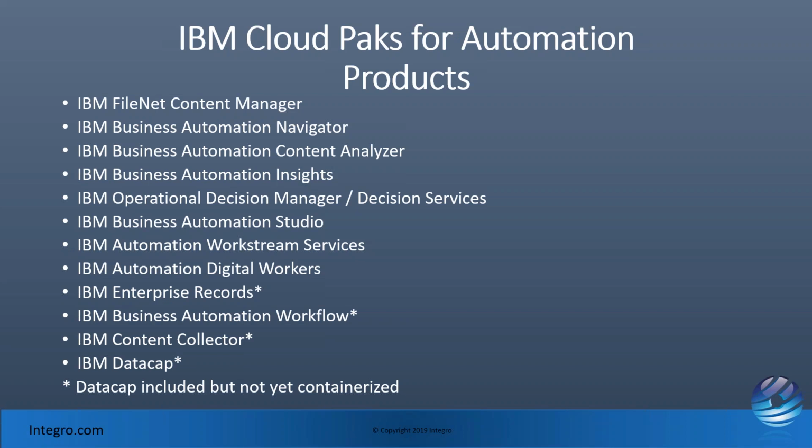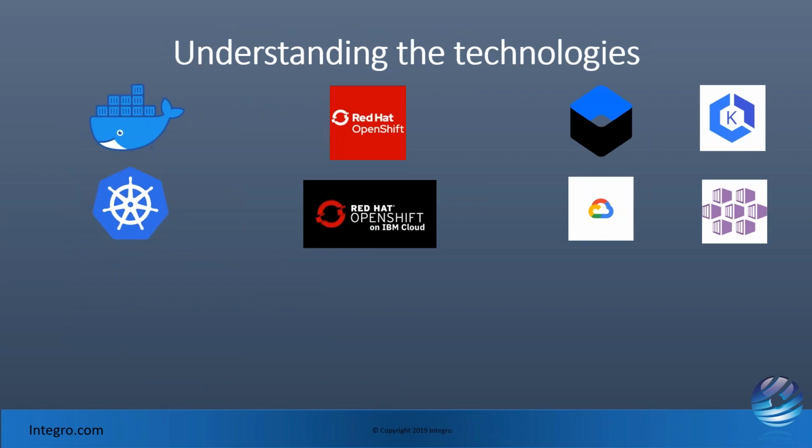Right. So when you say platform, you mean like Amazon AWS or Google Cloud or IBM Cloud or on-prem, right? Well, you teed the next slide up quite well, Scott. So what is he talking about? Where can you deploy this stuff?